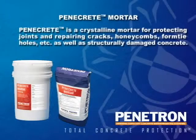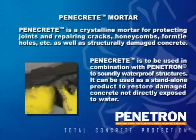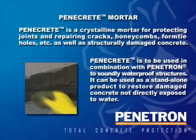Penecrete is a crystalline mortar for protecting joints and repairing cracks, honeycombs, form tie holes, etc., as well as structurally damaged concrete. Penecrete is to be used in combination with Penetron to soundly waterproof structures. It can be used as a standalone product to restore damaged concrete not directly exposed to water.